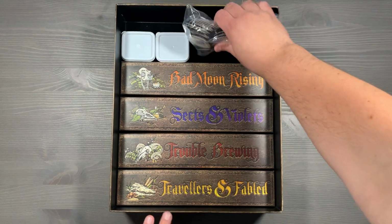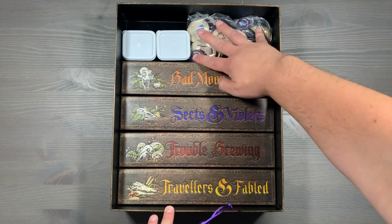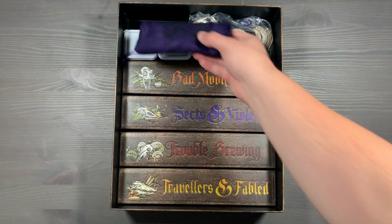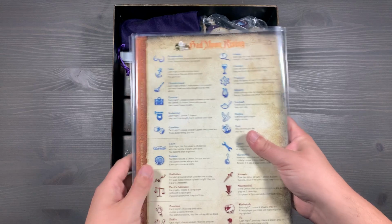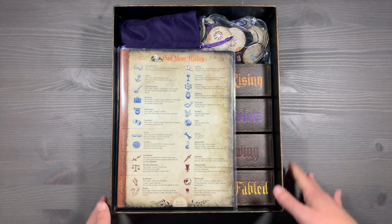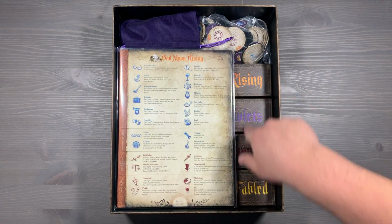In this upper right corner, we'll put all of the Kickstarter extra tokens like so, and then we'll take our purple bag and put it in that space in that upper left section. After that, we have all of our different scenario sheets that we'll put on the bottom left like so, and they're going to be nice and sturdy on top of these 4 boxes.